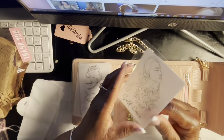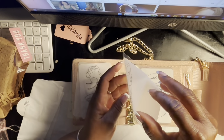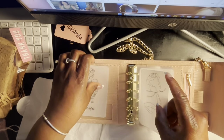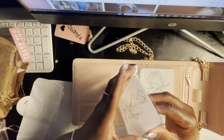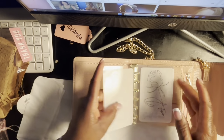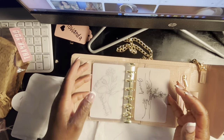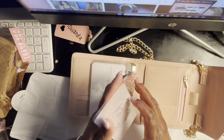Self-care. Okay. Ace. Okay. Miscellaneous. Okay, so I think I ordered 6. 1, 2, 3, 4, 5, 6. Okay, I ordered 7. So I think she gave me this one for free.